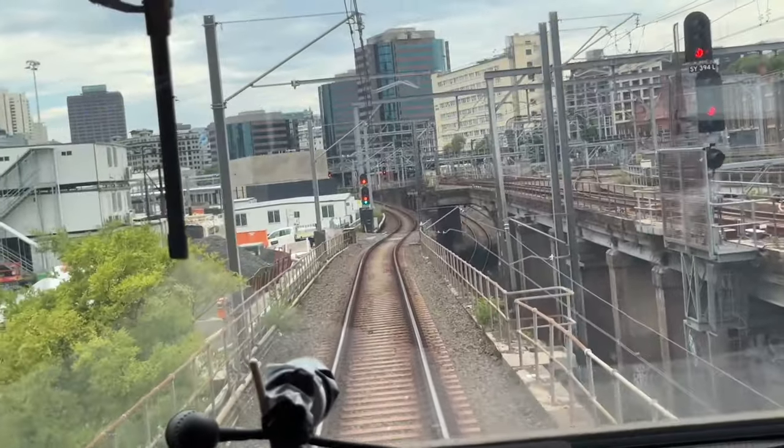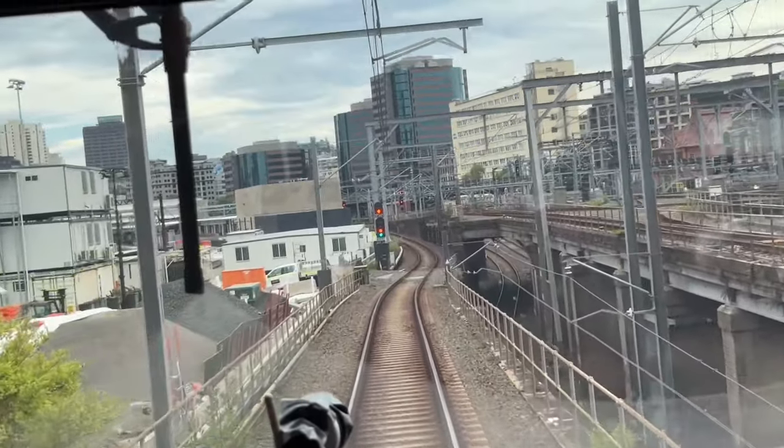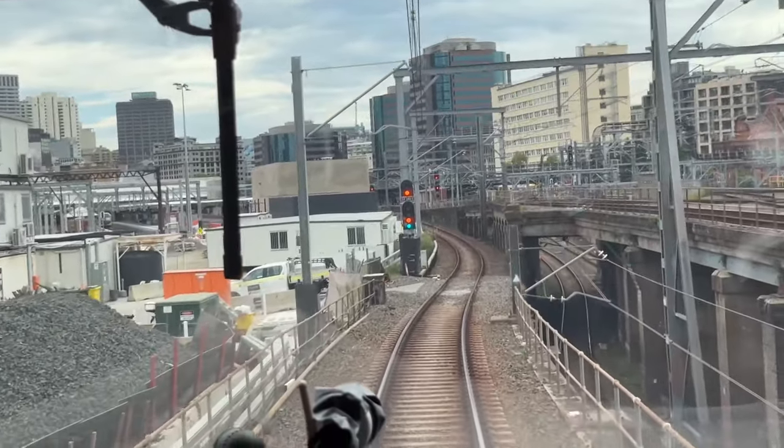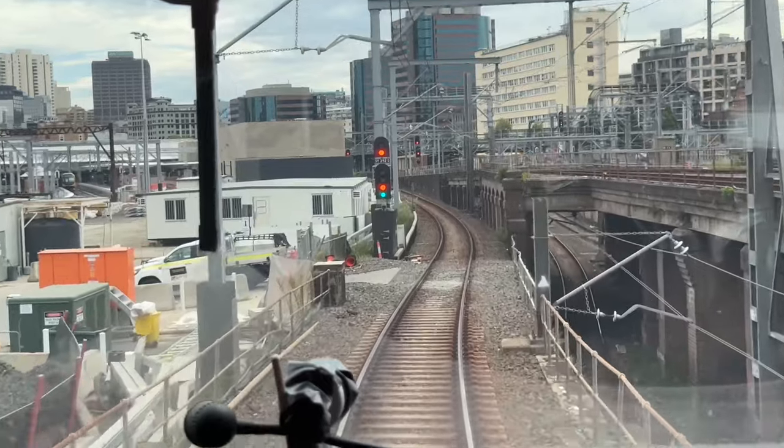So then after that, the video will slowly come towards an end. So this is now when we are passing through Central Station on platform 16, and we are conveniently stuck directly behind another suburban train ahead of us.